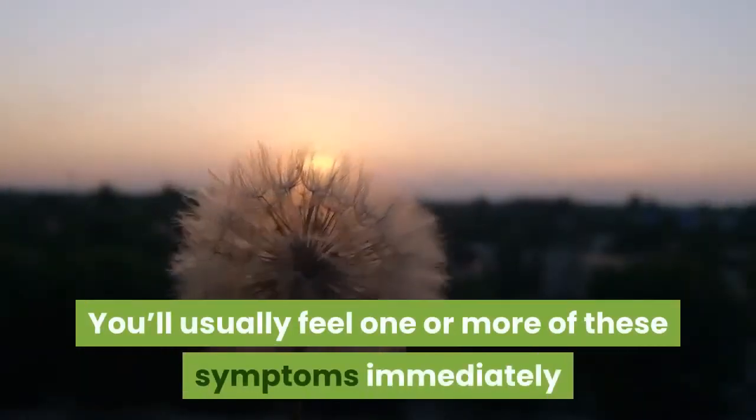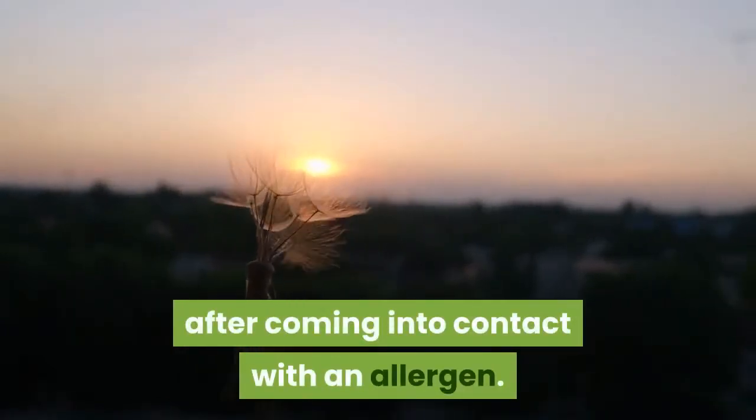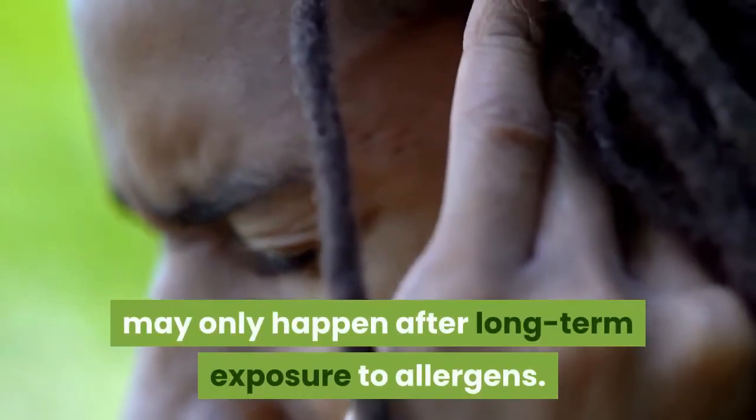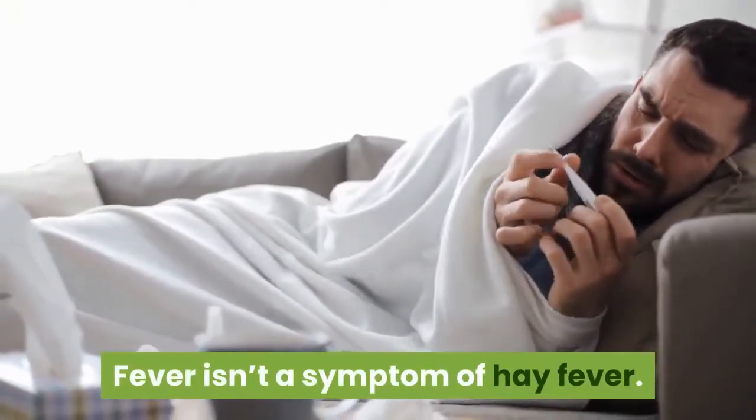You'll usually feel one or more of these symptoms immediately after coming into contact with an allergen. Some symptoms, such as recurrent headaches and fatigue, may only happen after long-term exposure to allergens. Fever isn't a symptom of hay fever.